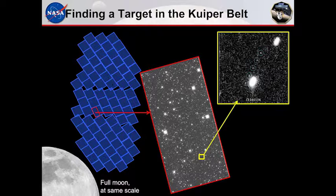We eventually found, in the frame that's outlined in red there, blown up here, and blown up again, a little tiny moving dot among all those millions of stars. And there you see it. This is a composite of 5 images. You can see the 5 objects circled moving across the sky.